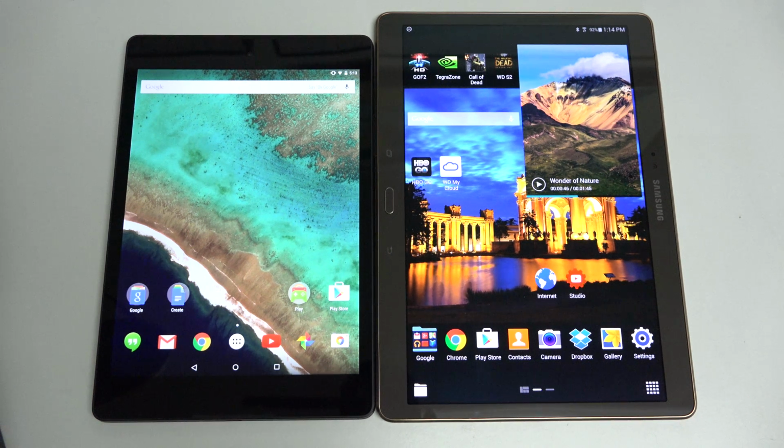And with regard to build quality, even though the Nexus 9 has taken a step in the right direction with the metallic build that HTC has introduced, I'm still left feeling like it is just another Nexus device. And that's not a bad thing. It's just a reminder of the fact that these tablets are only separated by $100.